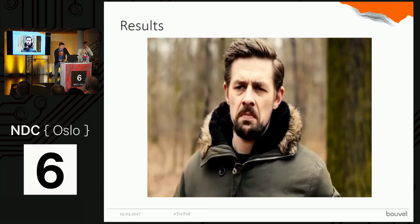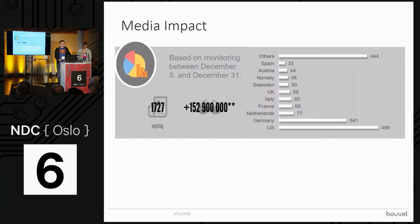The media impact was pretty massive, and when the dust started to settle, we counted 1,720 articles or things on television about it, and we had 152,900,000 potential readers or viewers of the stories about Kayla.